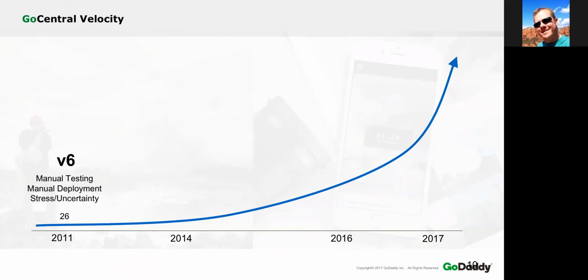In 2014, we knew something was not right. We redesigned the product from the ground up. This time we designed the application with test automation in mind, but we wanted to increase our certainty, our confidence.